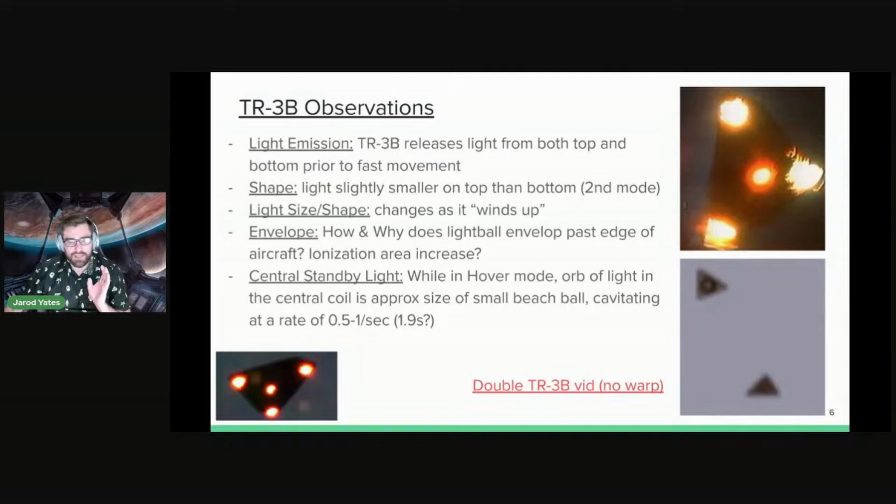We see that the entire size of the thing goes through these different resonance modes. It gets larger and larger. It's ionizing more and more of the air around it, or it's containing this ball of plasma. Whatever it is, the size of this ball changes as it winds up. It's also quite interesting how the size of it changes from being contained from within the craft to then extending out past the craft.